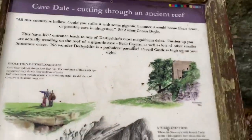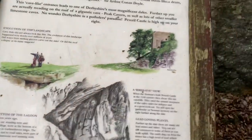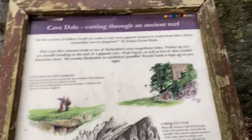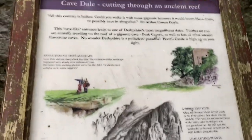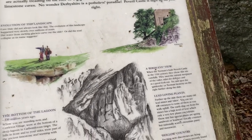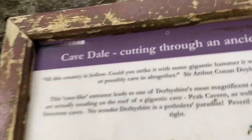So, change of plan, guys. We're going to Cave Dale, which is near the castle. We just bought two tickets, and it's £7.80 without gift aid, or £8.70 with gift aid. But that gets you into the castle. And it should say that you can't get close to it without paying, so you can only walk around the bottom of the hill, which is a shame. Cave Dale.